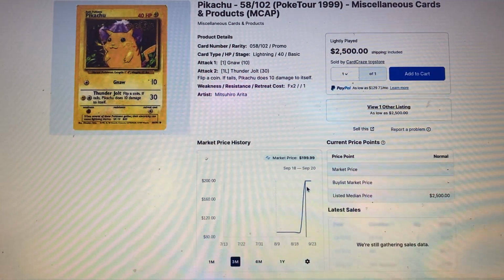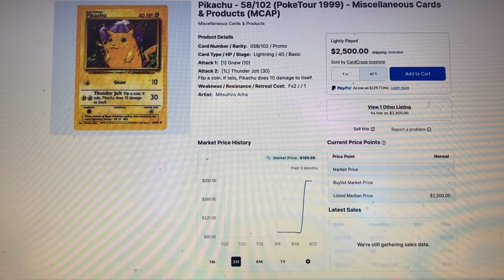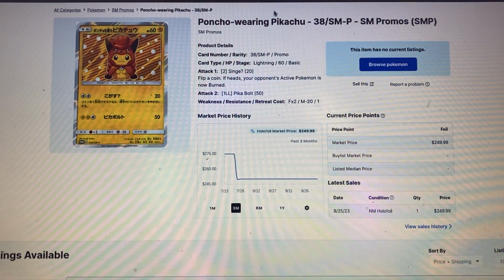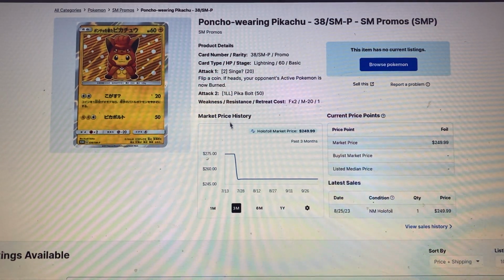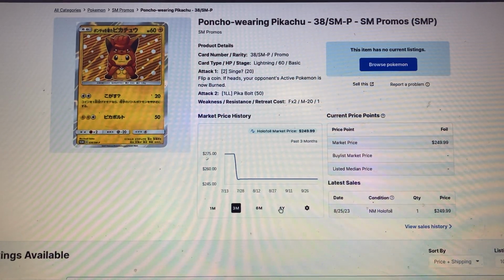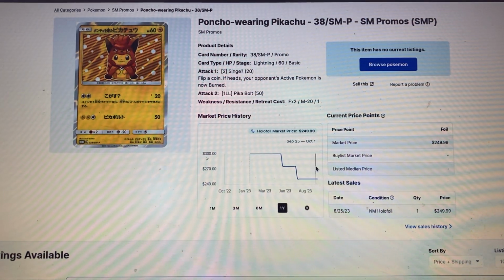Well, almost 200 smackaroos. At number 3, we have the Pikachu coming from the Sun and Moon promo of him wearing the regular Vulpix cape. This card is going for $250 with a $25 decrease in the past 3 months. But let's look at the past year. With a high of $300, this card is slowly making its staircase way step down.